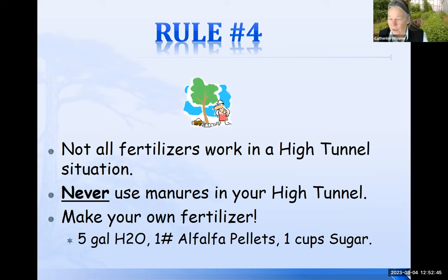But make your own fertilizer. This is inexpensive. Alfalfa comes in 50-pound bags that will last you for several growing seasons, and you're in control.